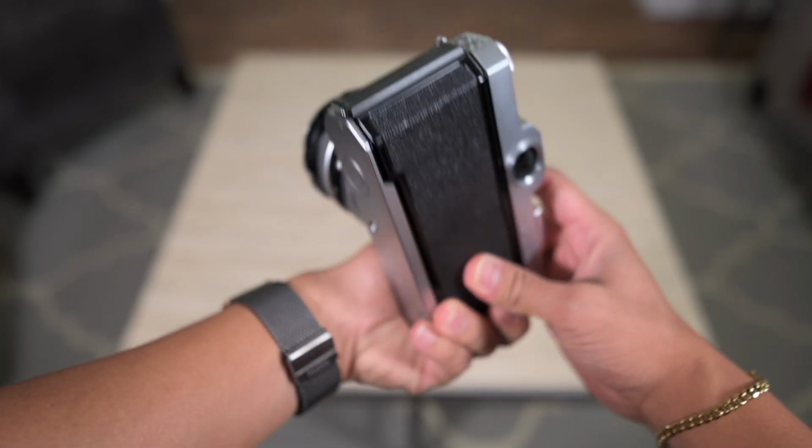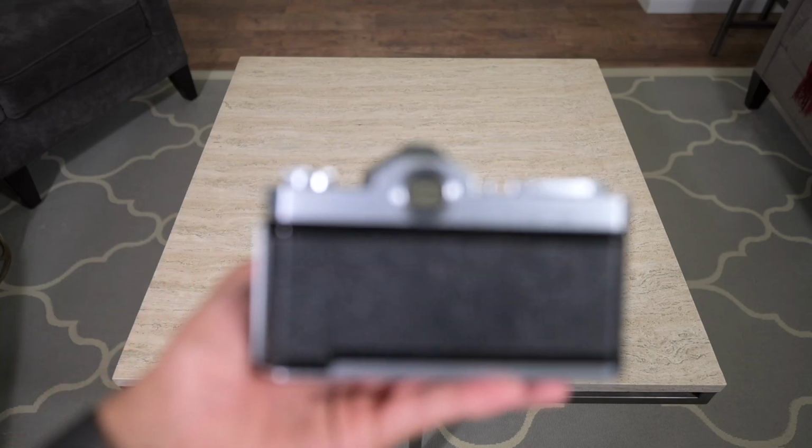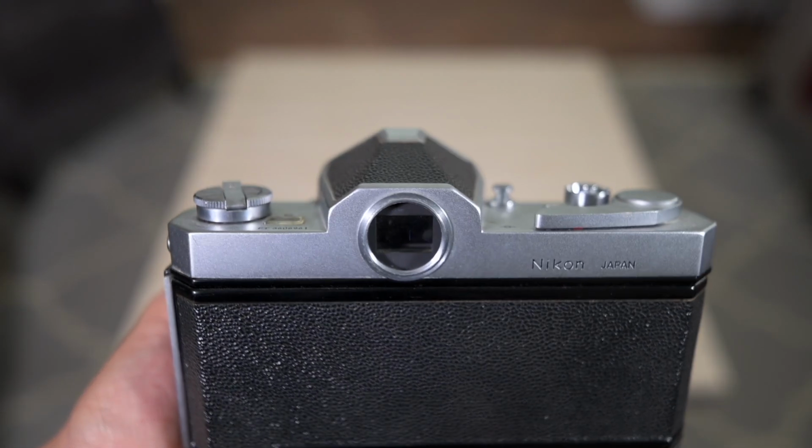It gives you an accurate representation of what the lighting actually looks like in the real world. Versus when you use an EVF, you're simply looking at an image on a screen that's inside where the optical viewfinder used to be. And I'm not saying that OVFs are better than EVFs. What I'm saying is that I just love the experience of using it.